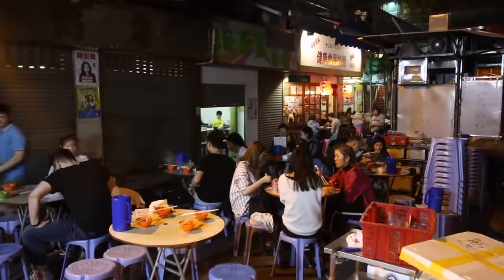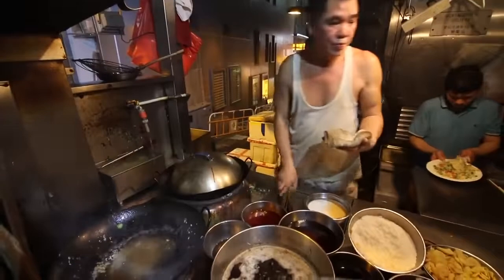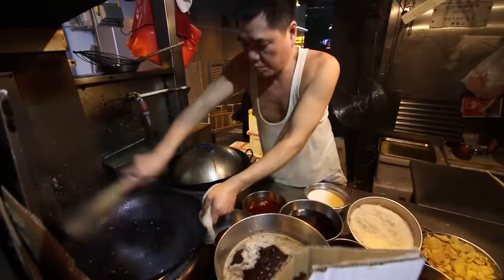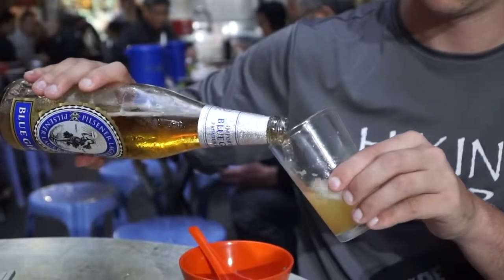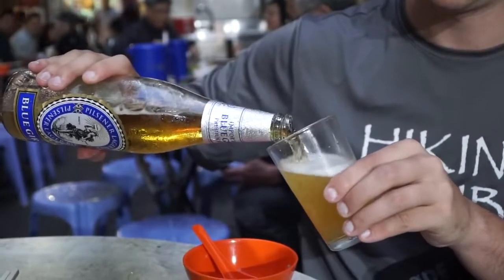So we have destroyed all of these dishes. The food here was actually mind-blowing. I was a little bit hesitant. I was wondering whether it was gonna be good, but honestly, it was incredible. We had a great lineup of dishes, the black bean steamed fish, those clams, the sweet and sour pork, and then the stir-fried rice. Everything was awesome, and then wash it all down with a nice cold beer. I can't picture a better way to end our night here in Hong Kong.